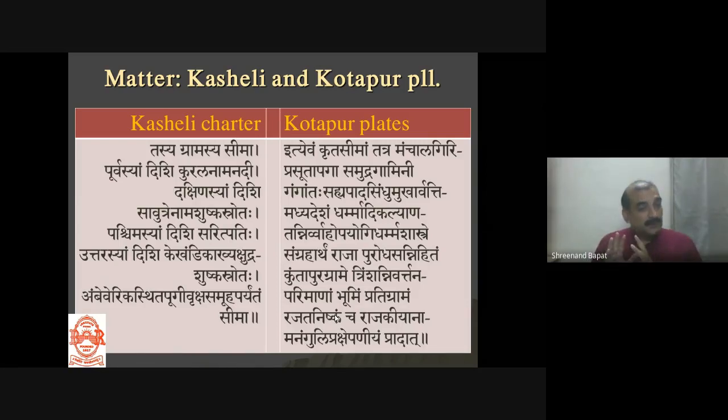And they have also given an additional dimension. So Ambe Verika Sthita Pugi Vruksha Samuha Paryantam. So till the Betel Grove, which is in the Ambe Verika village. So, there is a village named Ambever, and of course Betel Groves are not anything that is new there. Okay. The point is that the boundaries are defined very well.